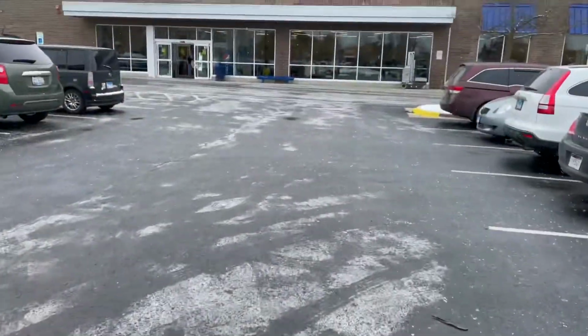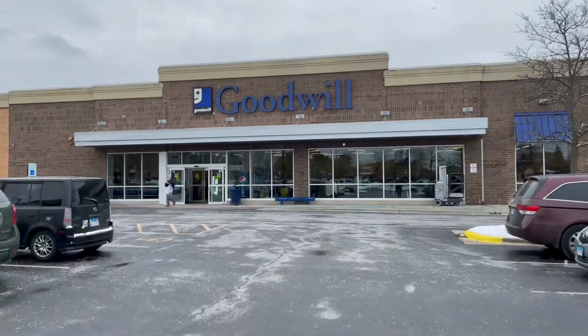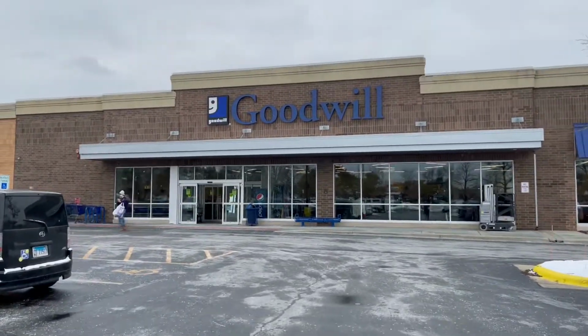Alright guys, so I just finished looking around at Savers, and I actually picked up a couple of things which we will be looking at in the game room as soon as I finish game hunting. And now we're going to be jumping into Goodwill, which is where I'm at right now. So let's go ahead and check that out. Here's the Goodwill. Let's go check it out.